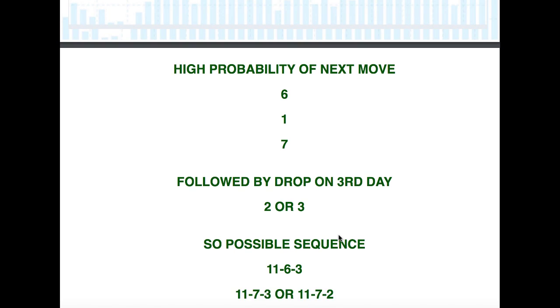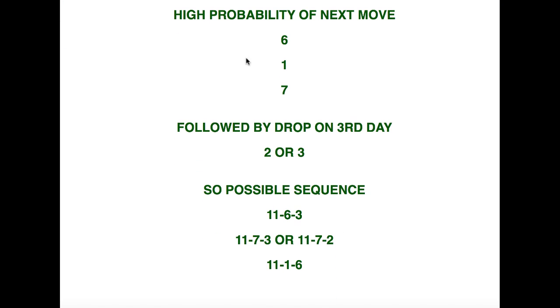So here's the high probability of next move. Very likely tomorrow we could have a move 6. In other words, the market could initially start higher and then sell off towards the end of the day again. We're going to have a 1 to where it's kind of like the market is still rethinking, are we quite at the top yet? We may see some buyers come in. We may have overall a positive day.